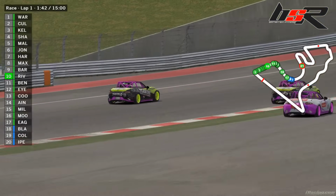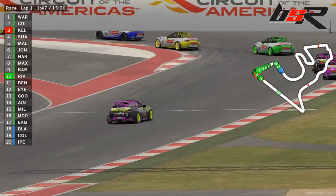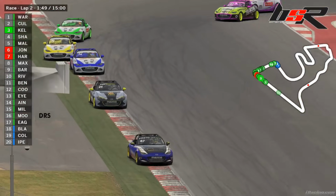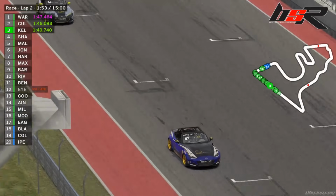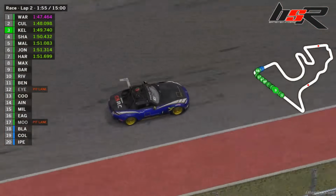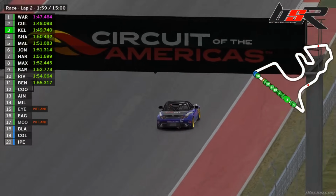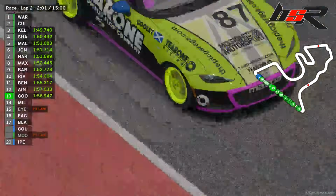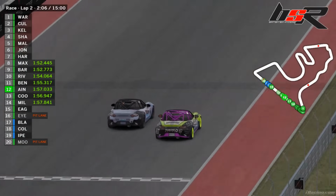Alex Rivette finished on the podium in race 1 and he's having issues. Got some contact with Charles Kellyman there. So, podium position guys are having some issues in this race here. David Ayres is in the pits right now together with John Moore, as Anthony Ainsworth is trying to get by Steve Cooley, or the other way around.